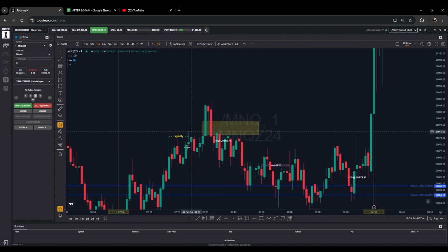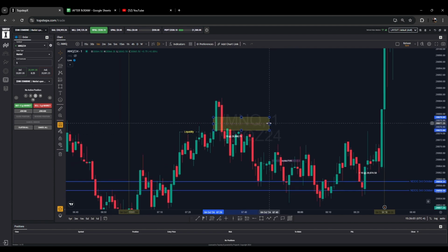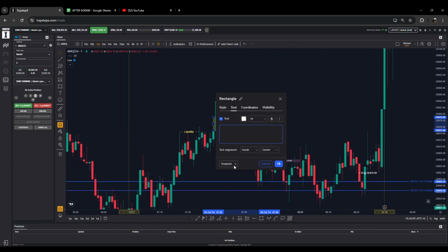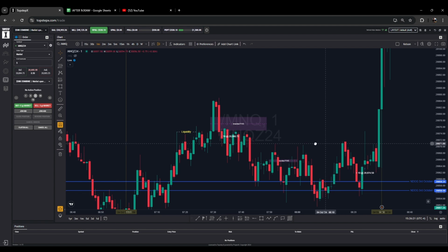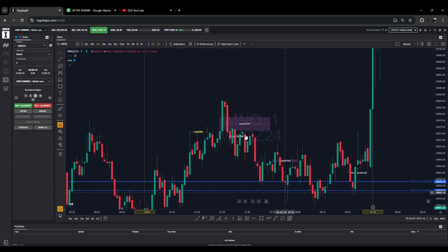So after price took out these relative equal highs, it pushed up, and then it pushed down. We had this inverted fair value gap right here. After price closed below this inverted fair value gap, it came back up and tapped it. I think I took 10 contracts here, and it was NFP Friday, guys. So that was about 7:36 from there.